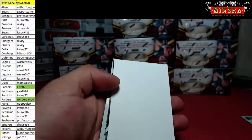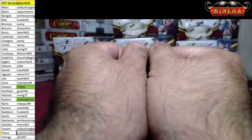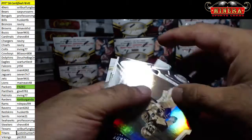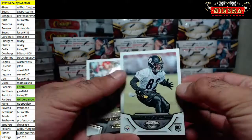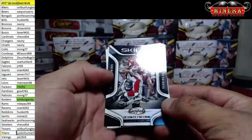Adrian Peterson, Jacoby Brissett, $4.99. Oh man, I thought Geno Smith was gonna finally have his year. Gosh, Jameis Winston, gold team. Tom Brady, DeMarcus Ayers, out of $9.99. Impressive at drinking games. Devontae Freeman, Tyrod Taylor, out of $4.99.